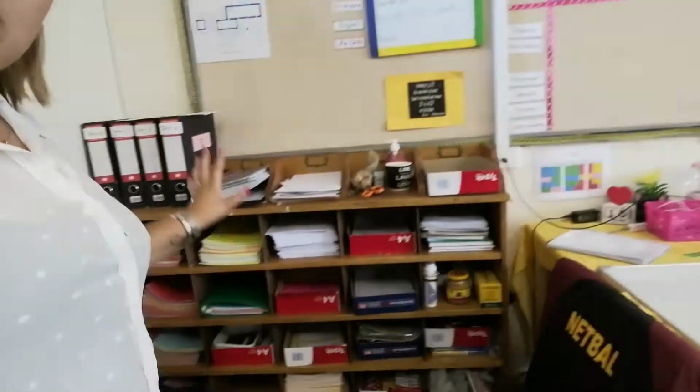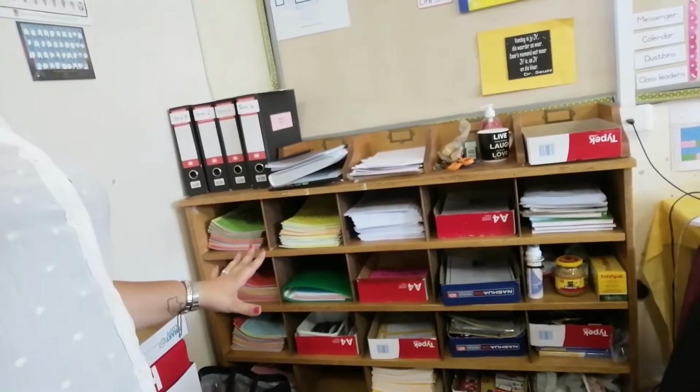I used to use A4 boxes just to throw everything in, or boxes you get paper reams in. It was really confusing, it was all over the place. So I really love this. It is organized, it is sorted, and I know where everything is. So I'm really happy with this.